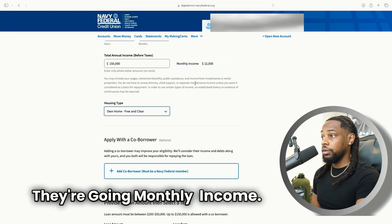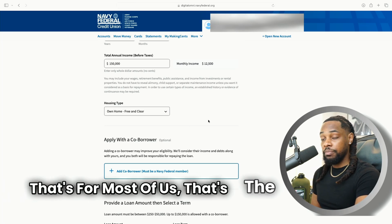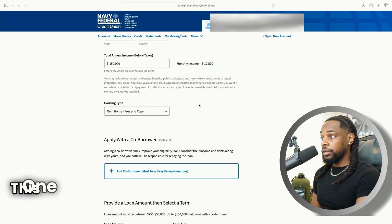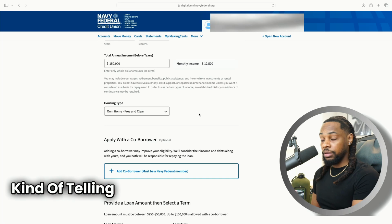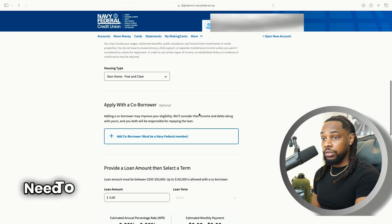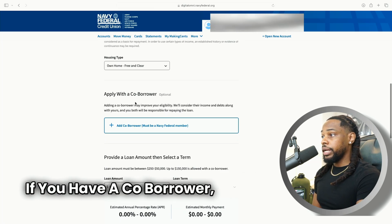They're going monthly income. What's your housing expense? For most of us, that's the biggest expense. This one, they're going to minus that one, and they're using this information to determine what it is that you can qualify for. So as you're putting it in, you're kind of telling them everything that they need to qualify you or disqualify you. If you have a co-borrower, that's optional.